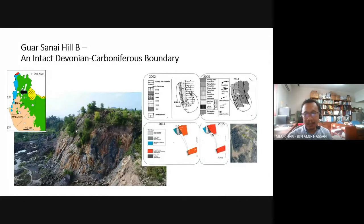We've done work here, brought students for a long time. I did my final year project here back in 2002. For some reason it has become an obsession. I just go here every year. We bring students every year, and we just try to map it out because it's a very fascinating outcrop. It's very complicated, very challenging to do work here.